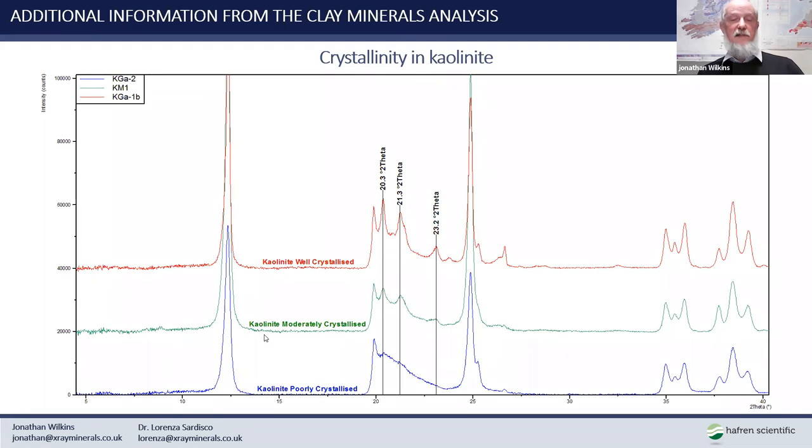There is a moderately crystalline material here, where you can see that that ski slope from the first sample is resolving into peaks. And in the final red example, you can see that it has become positively sort of alpine or Himalayan, with a whole series of very, very clear peaks, which are indicative of a well-crystallized sample.